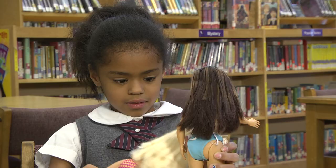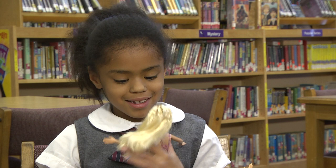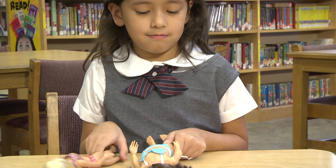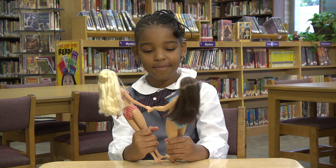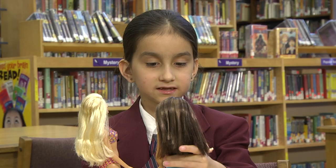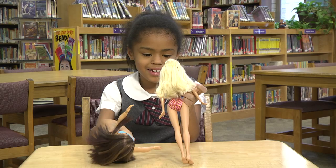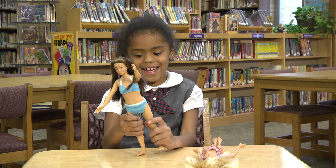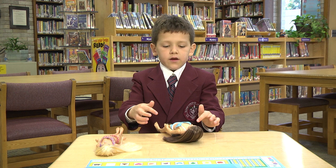Because my arms aren't skinny all the way. Are they the same? Oh, what's different? She's wider than this one. She's a little bit wider. This one's wider. Bigger, human-like and wider. It's a little bit flatter. Her belly is so in, and this one is nice and the perfect size. It's not thin like that.